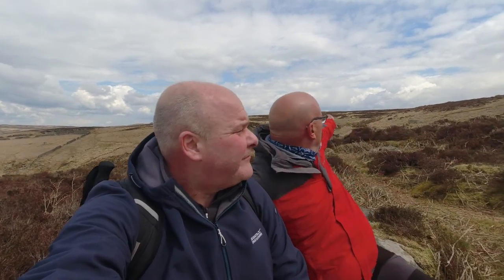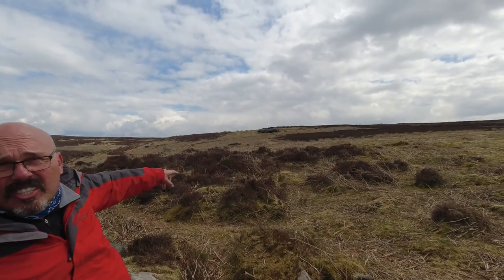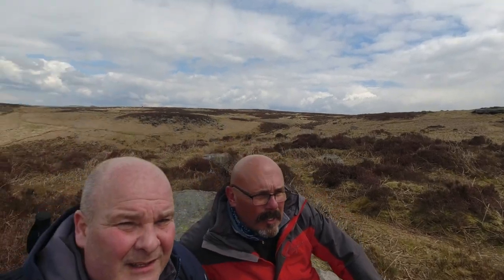So we're back on track we think. Looks like we're at the top of the Ladybower Reservoir. Nice and peaceful, a little bit windy. To the right you can see Ladybower, which I'll show you in a minute. And to the left, or behind us, you can just see Stanage Edge, right in the distance, where we've come from. Right up there. So if you can see this, you're still on track.